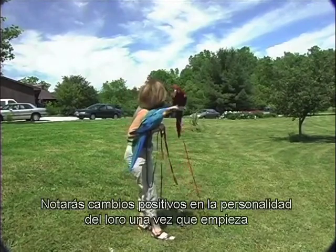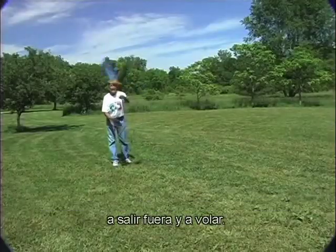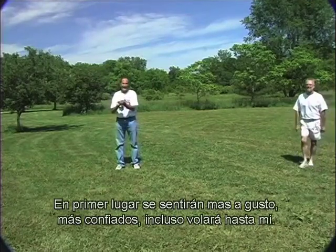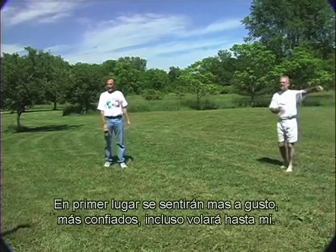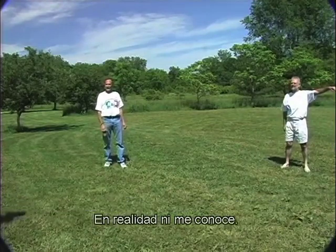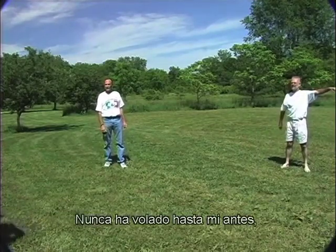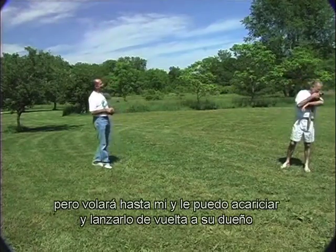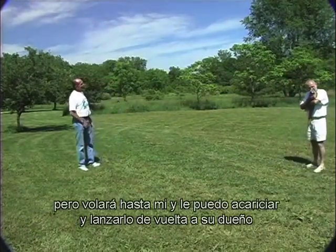And you'll notice some positive personality changes with the bird once you get them out and start flying. They'll become a lot more gregarious, they're very confident, and this blue and gold will even fly to me. He doesn't really know me. I don't know that he's ever flown to me before, but he will fly to me, and I can cuddle him and then send him off to his owner.